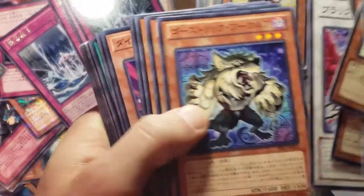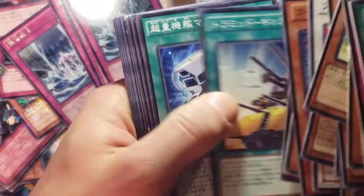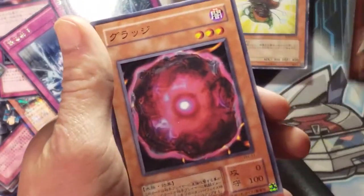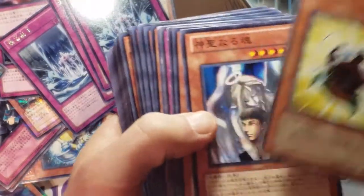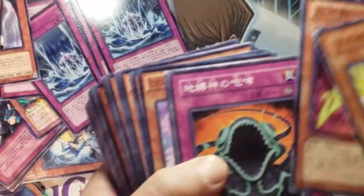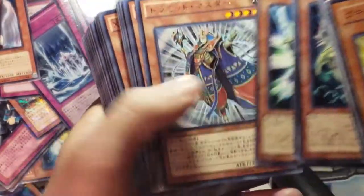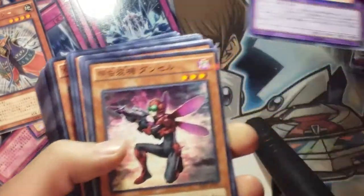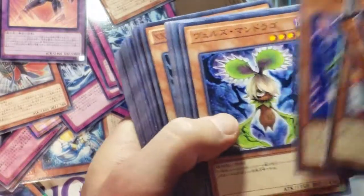Black Rose Dragon. It's cool. That's cool. It's an old one. King's Knight. There's another old one too. All right. Moving on. Oh, that's cool. She has the halo, so we'll add that to the alternate art list. Dust Tornado. Another rare. Right. E-Hero, or is it M-Hero? Another one of these foils. Xyz Universe.